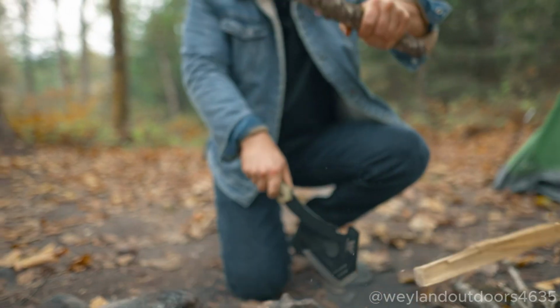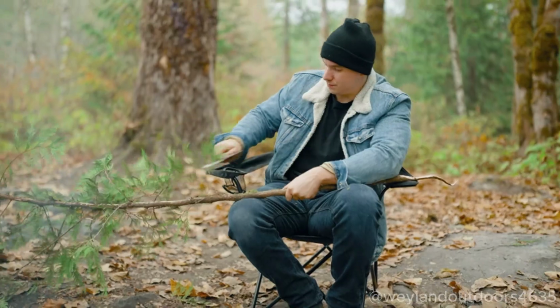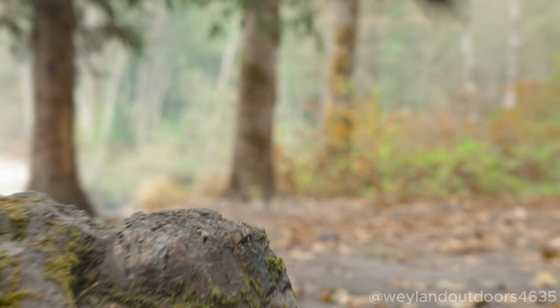Whether you're splitting kindling, building a shelter, or need a multi-purpose survival tool, this hatchet has you covered.